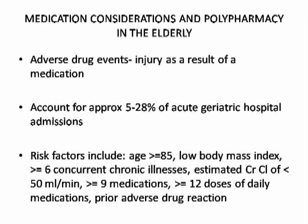Adverse drug events are very common in the elderly. 5 to 28% of acute geriatric hospital admissions are for adverse drug events. Polypharmacy is a huge issue in the elderly. Risk factors for these adverse drug events include these items: age greater than 85, a low body mass index, more than 6 chronic medical illnesses, an estimated creatinine clearance less than 50, someone being on more than 9 medications, and more than 12 doses of daily medications, and also a prior adverse drug reaction.